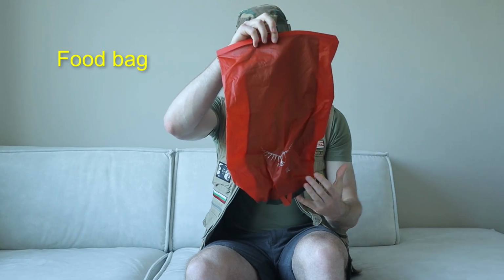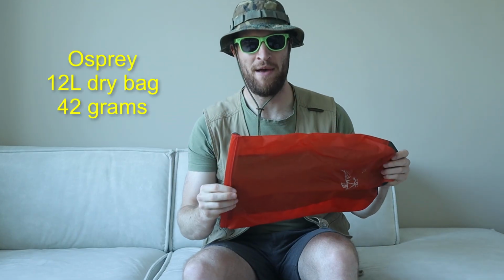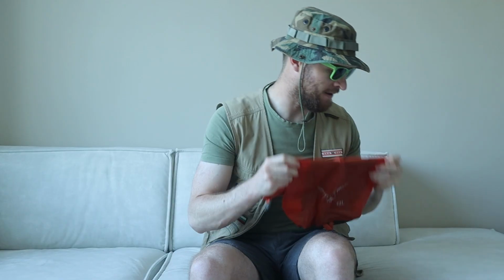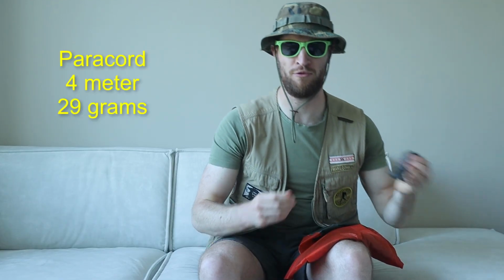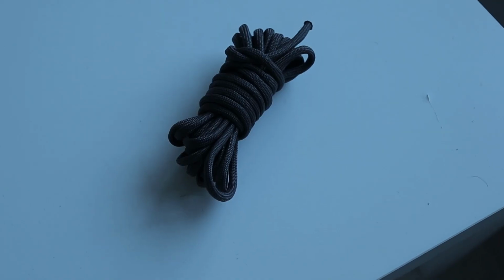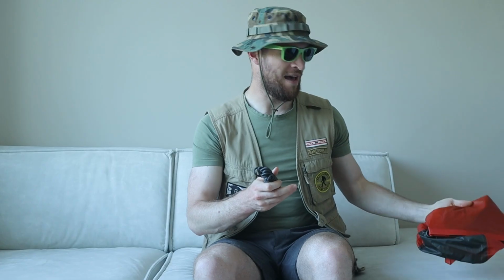Then I will bring my food bag, which is an Osprey dry bag, which I found in my closet. It's a pretty sturdy one, and for a reason. I'm also bringing this piece of paracord, 4 meters, so I can tie the food bag to a tree. Because I've heard there are a lot of pigs and other animals on the island.